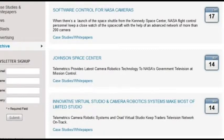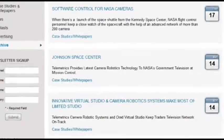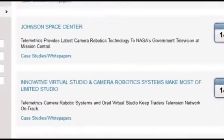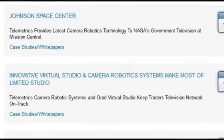NASA Johnson is the YouTube channel that released the video with the gridded blue screen behind it. Just so happens that Telemetrics works closely with Orad Virtual Set Technologies, apparently. At least they have that listed on their website. "Innovative virtual studio and camera robotic systems make the most of a limited studio. Telemetrics camera robotic systems and Orad virtual studio keep Traders Television Network on track."